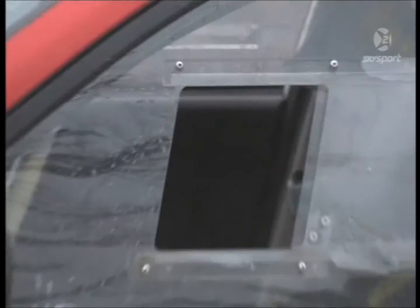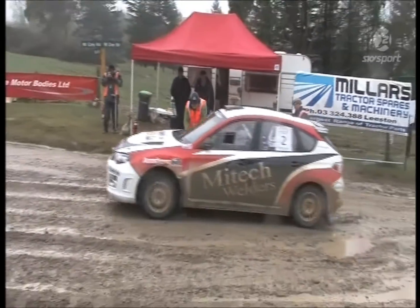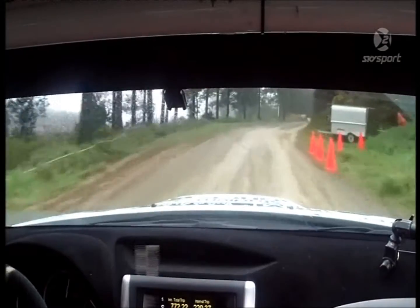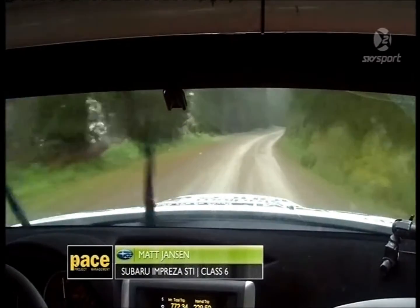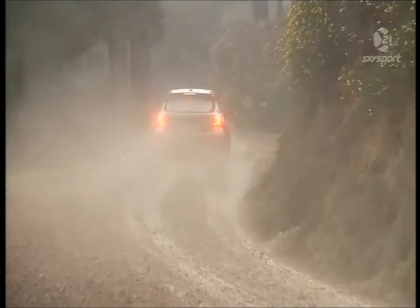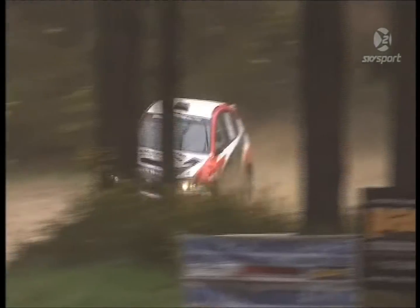It's just great. All right, let's see what Matt Jansen can do. The rain coming down, and away he goes. What tyres do you think he's got on this run, Richard? I could see off the start line there, he definitely had those mud tyres on we were talking about before. He's obviously wanting to lay down the gauntlet to Westy, and he'll be wanting to get one in front of him so that he can put the pressure on him going into the next round.